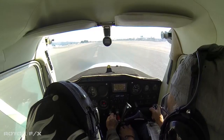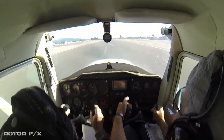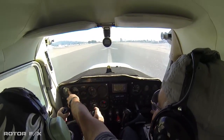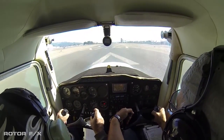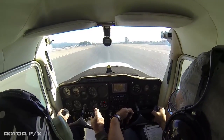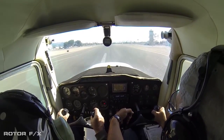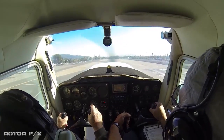Push it all the way in, all the way, more, there we go. Now hands on this. Okay, we're gonna go. When this gauge goes to 65, we're gonna take off. We're going to hold it a little like this. Okay, there you go.